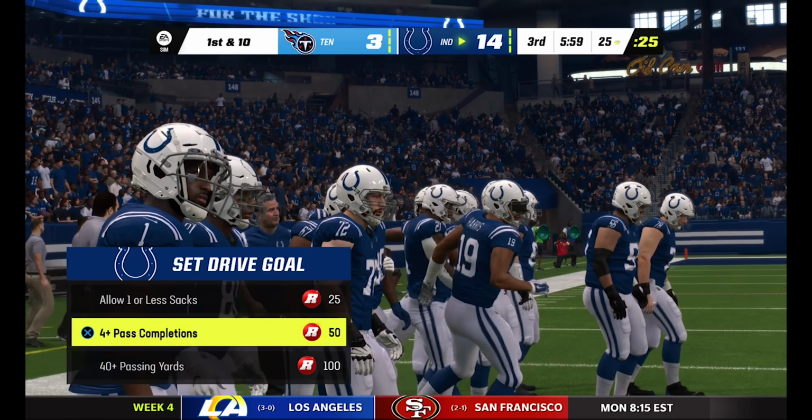Two fantastic games coming up to wrap up Week 4. Some Buccaneers from Tampa. That's a rematch of Super Bowl 55, of course. And then Monday night, rematch of last year's NFC Championship game. The Rams and Niners from Santa Clara. Coverage on that one, 8:15.